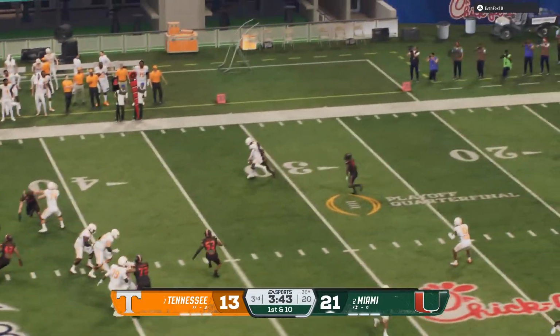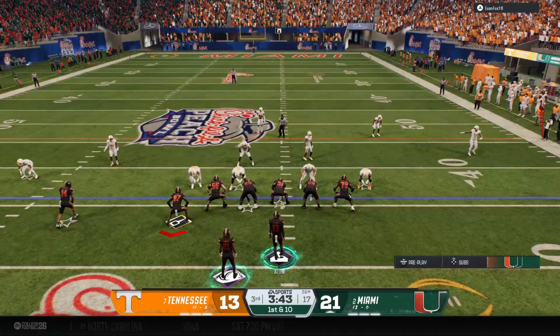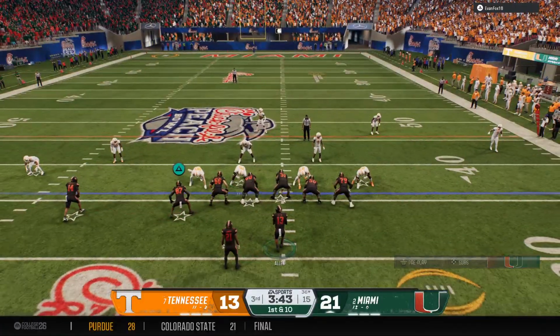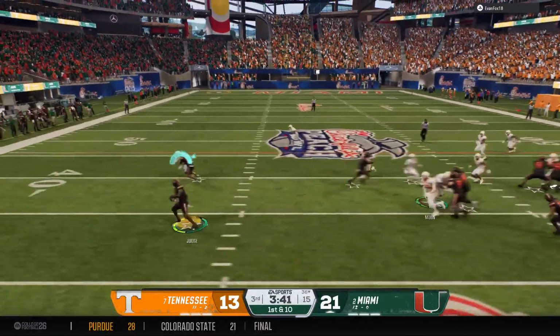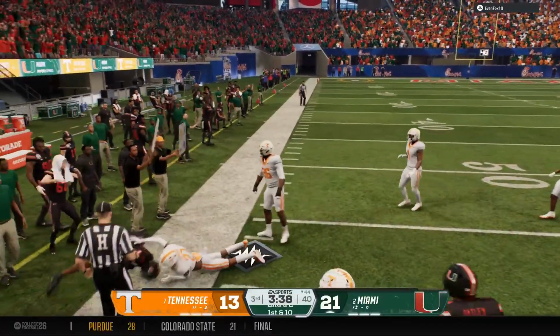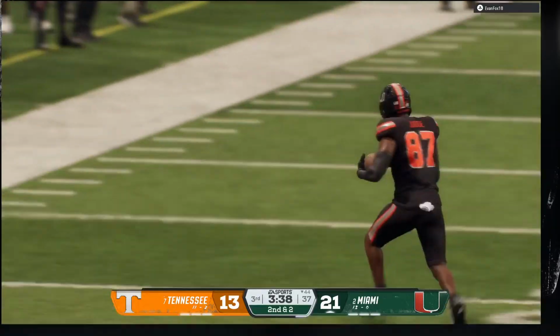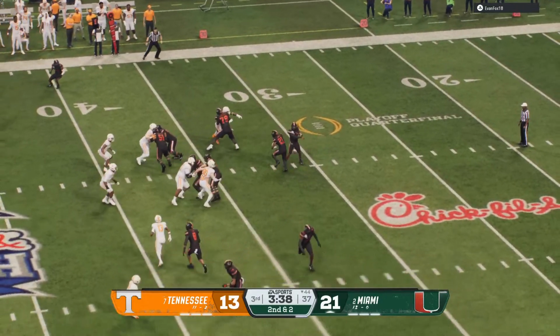Everything was perfect. The execution is there. The route is nice. The ball is on the money. All he has to do is catch it, and it's a first down, and he drops it. This one could come back to haunt. Runner scoots out of bounds after gaining decent yards. And there's the tight end who shows off his hands.